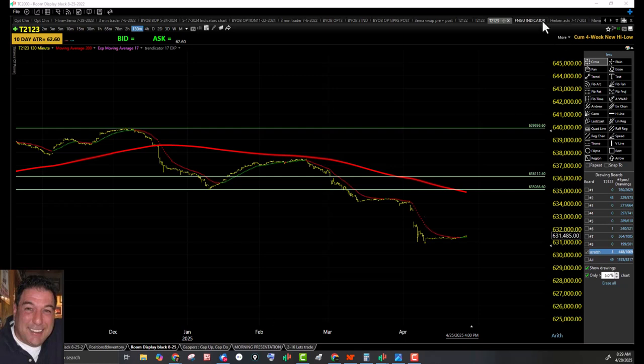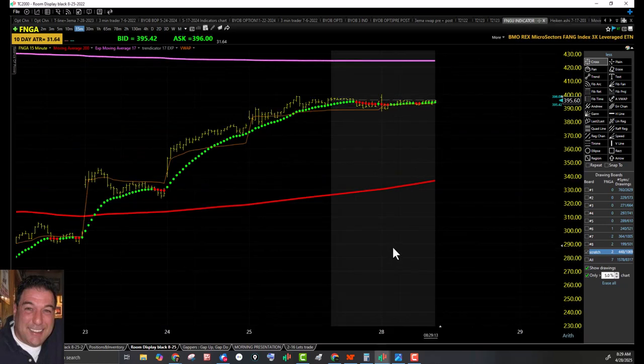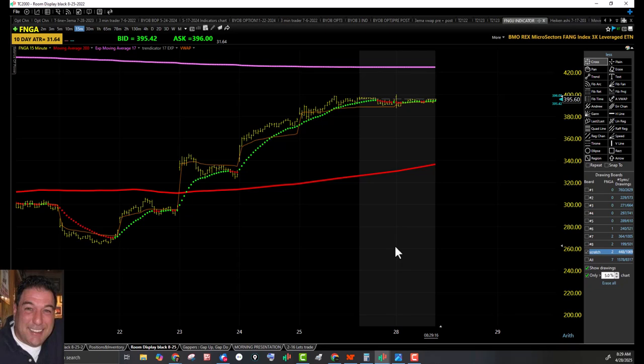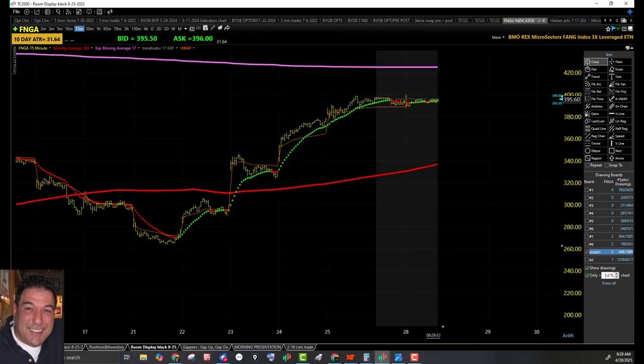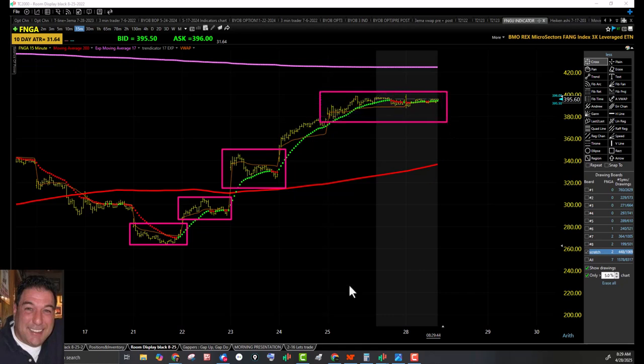We follow FNGA because it's 10 of the most heavily weighted securities in the QQQ and the SPY, so it tends to jerk the two of those around. You can see price action green from the beginning of the day on the 25th, that's Friday, all the way to the end of the day. What are we getting here? We're getting, again, that same bullish environment where we got consolidation up over prior consolidation. See that? That's a bullish environment.